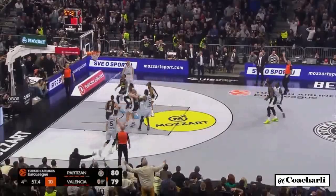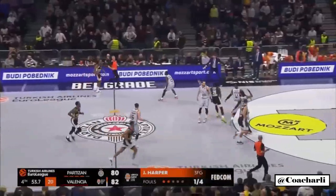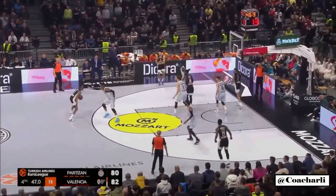Deep three from Harper. Got it! Canasta! Jared Harper with a three from distance. Where did that come from? Valencia have been struggling all night, and Harper knocks it down.